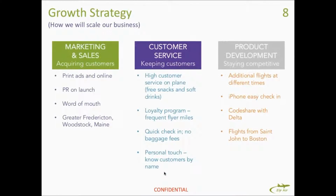The growth strategy slide talks about how we're going to scale our business, so how we're going to grow it. That starts with acquiring customers here in the green box, so our standard marketing campaign. How we're going to keep customers, so our customer service dimension. We've got a loyalty program and great customer service, personal touch. Then product development is how we're going to grow the business and stay competitive, because if we're successful, we're probably going to get people coming in to join us. And for example, we might do an iPhone app and expand to do flights out of St.